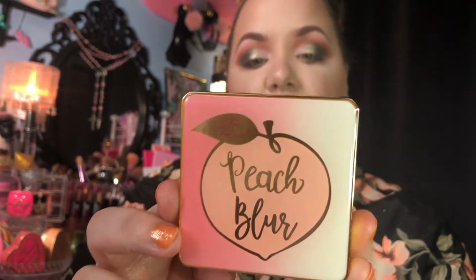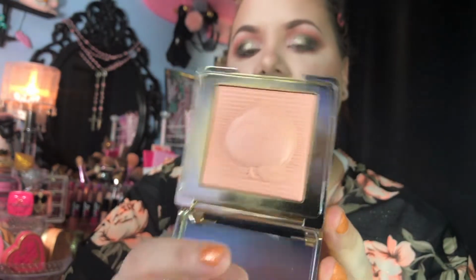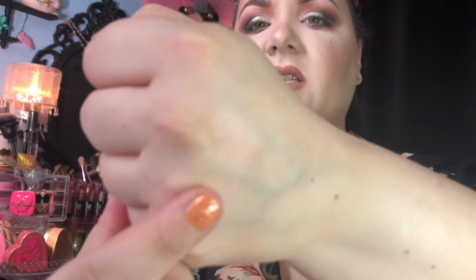The next Too Faced item I came across was the Peach Blur Translucent Smoothing Finishing Powder, and this is also infused with the peach and sweet fig cream. And this I paid $12.99 for. And then here's what the inside looks like. So it says it's a translucent powder. It does come off a tiny bit peachy, but once blended in, I don't think you can really see it. See, it's kind of got a little sheen there. And this also smells really good.